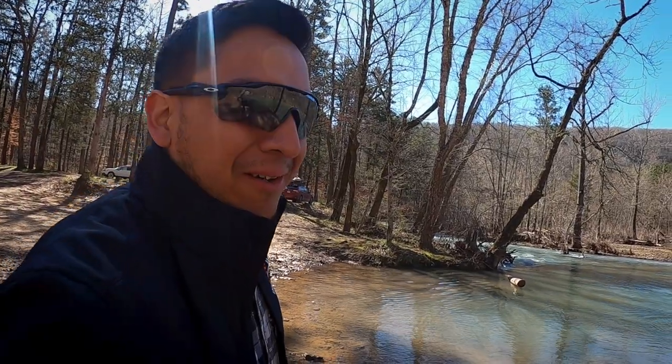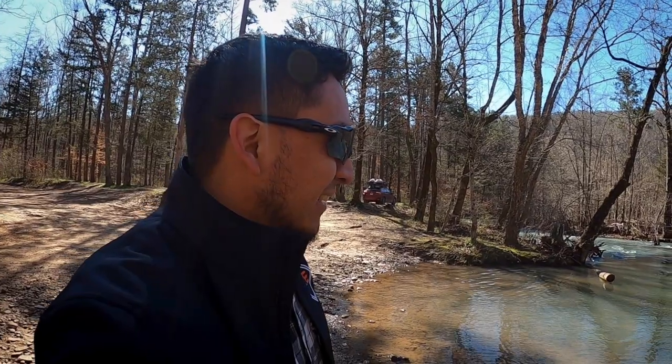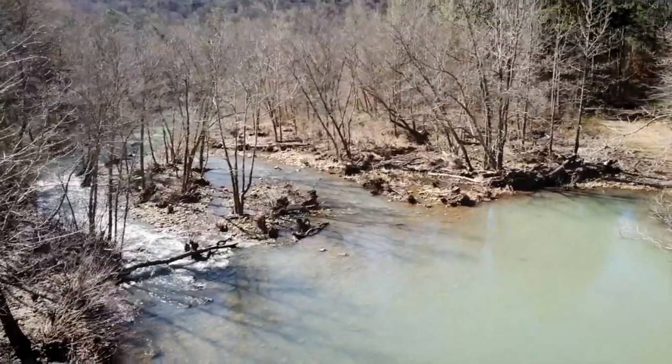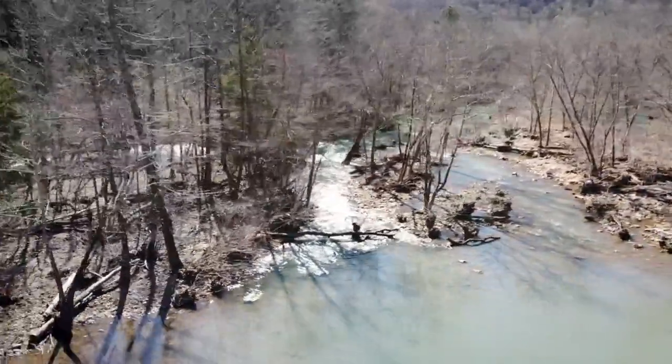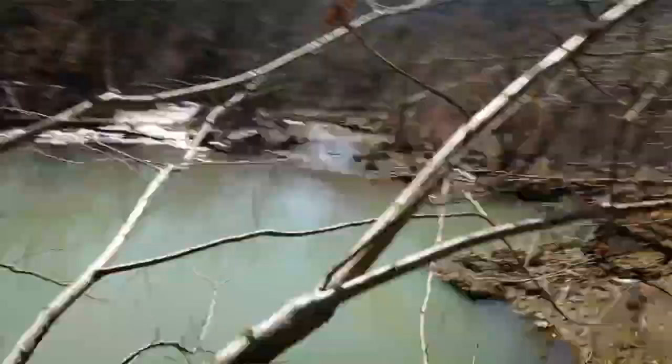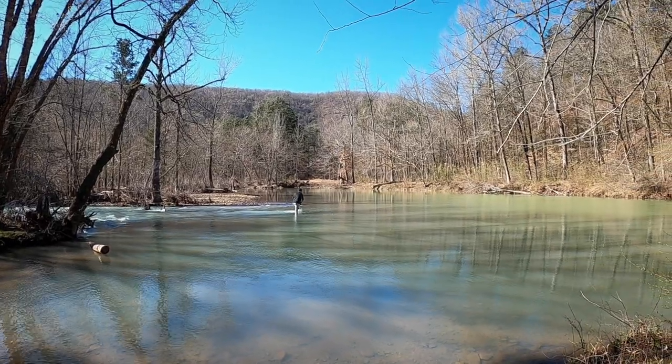He has a Mavic Air, and he's been wanting to fly it, and I told him to be careful with all these trees. There's a lot of trees up here. I think he touched one of the branches, and the drone went in the water, so now he's having to go get it.